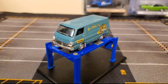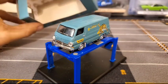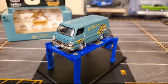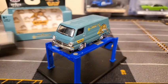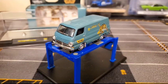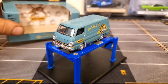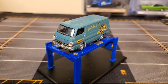And of course, because it is M2, we've got an entire set of hardware in there. Your box, your display stand, your little plastic case cover. They give you all that stuff, and they don't give you anything fun to read about the car. But there is a look at the box. We'll get that box. I usually, with the M2s, I do tuck them into the drawer.